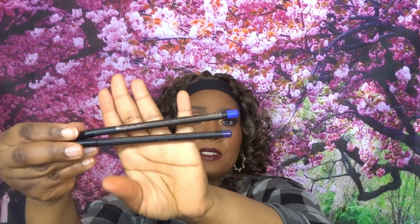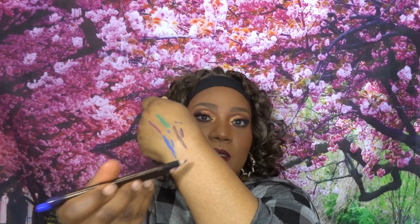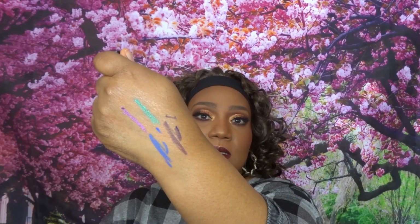I also got 2 other eyeliners from Revolution Beauty, and it is the purple and blue pen. So these are the types that you sharpen, and that's what they look like. So again, on the back of my hand, and that's the 2 of them.